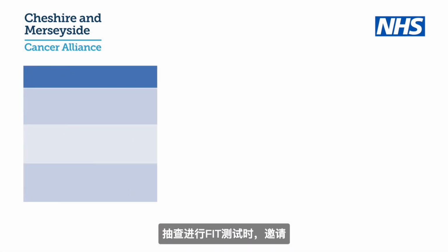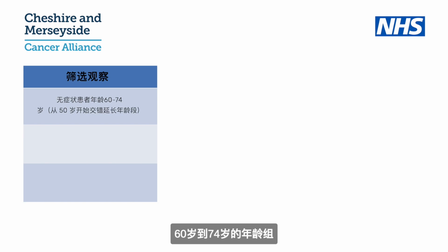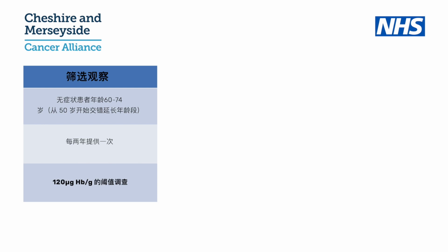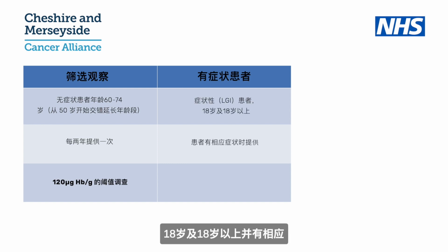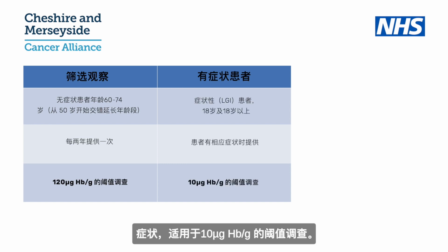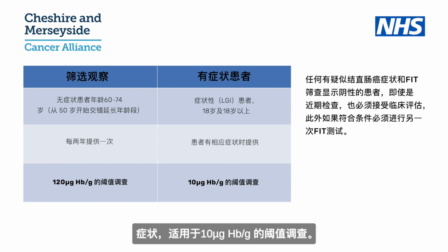For screening FIT, people are invited between the ages of 60 and 74 with ongoing staggered age extension from 50. This is offered every 2 years and works on a threshold of 120 for investigations. For symptomatic patients, people can be invited from the age of 18 and above when they have eligible symptoms, but this works on a threshold of 10.